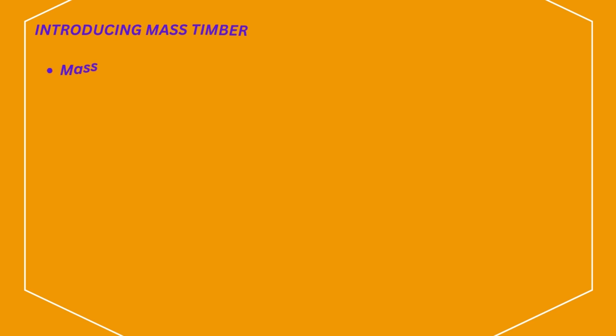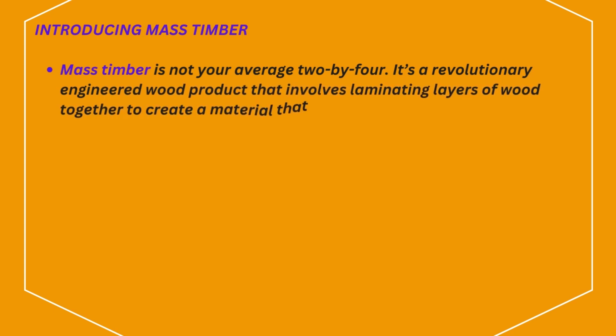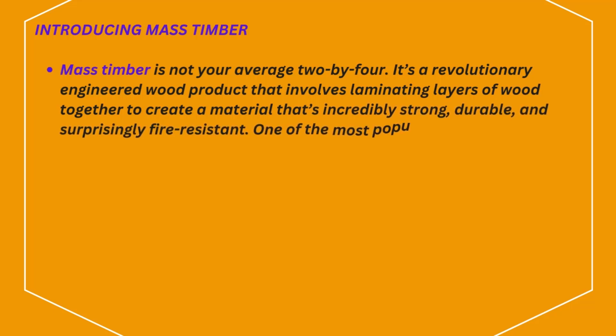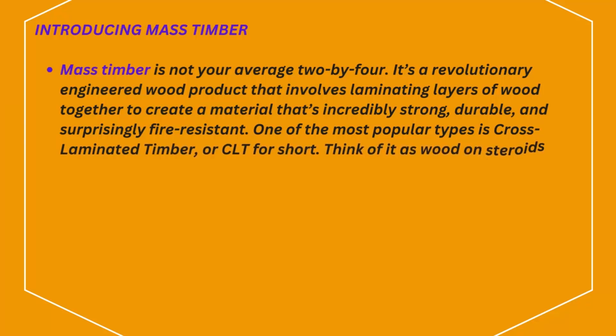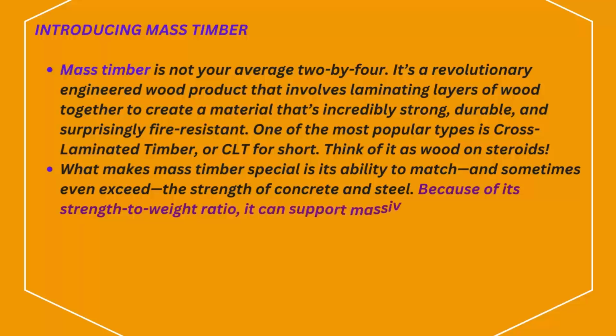Introducing mass timber. Mass timber is not your average 2x4. It's a revolutionary engineered wood product that involves laminating layers of wood together to create a material that's incredibly strong, durable, and surprisingly fire-resistant. One of the most popular types is cross-laminated timber, or CLT for short. Think of it as wood on steroids. What makes mass timber special is its ability to match, and sometimes even exceed, the strength of concrete and steel. Because of its strength-to-weight ratio, it can support massive loads without crumbling under pressure.